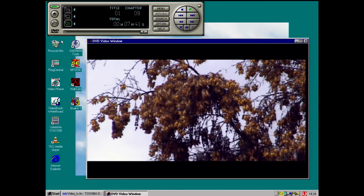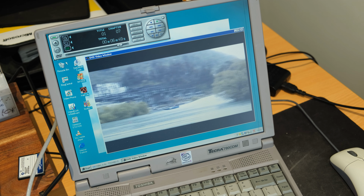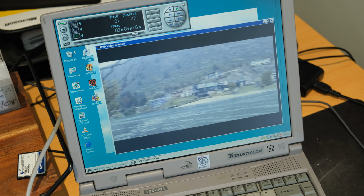There's something just so strange about watching Windows 95. You know, this is an ancient operating system playing back DVD. I guess it was pretty groundbreaking technology back in the day. But yeah, really cool, and you can multitask and still do work and things like that.